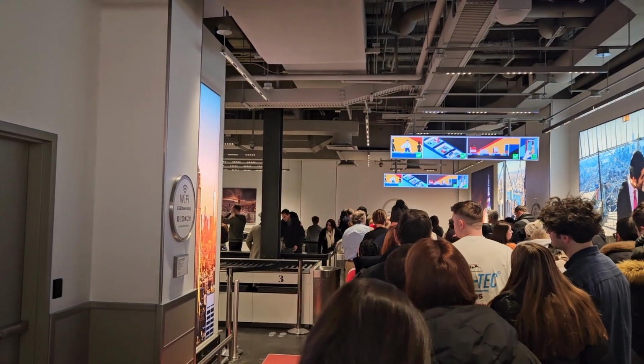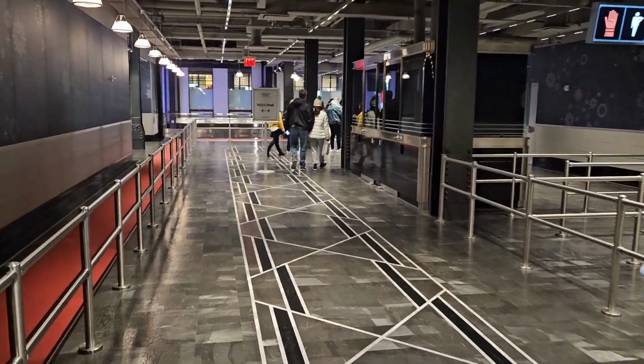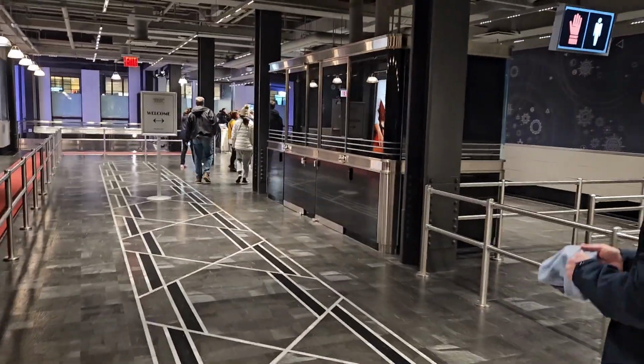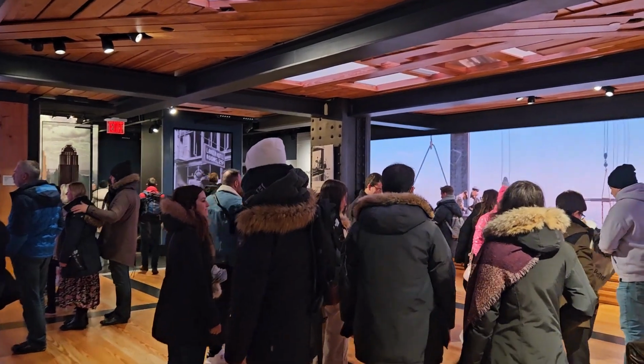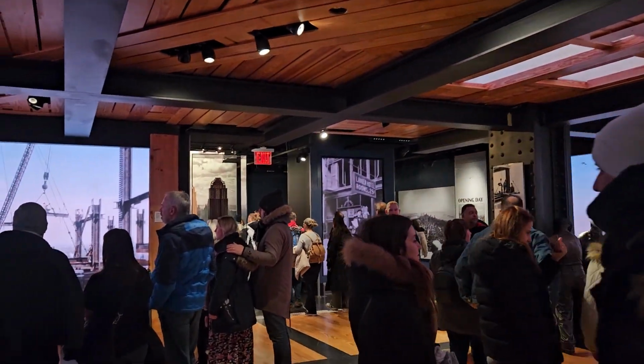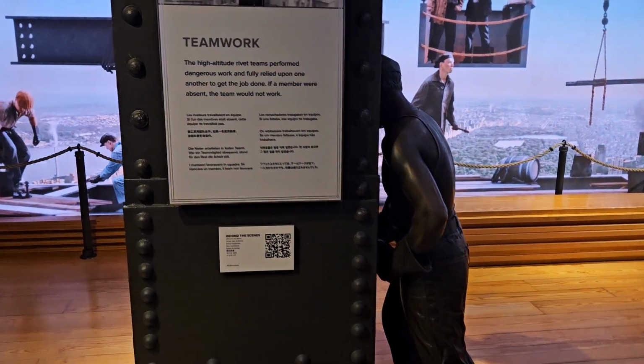Oh, more security lines. Yay. All right, we're done with security. Somebody decided to make it complicated because he forgot to take his belt off. Travis. And then you get the little museum here before you actually get to go up. Nice. Very nice. I haven't seen one, but you know.